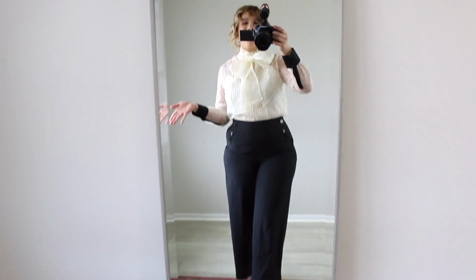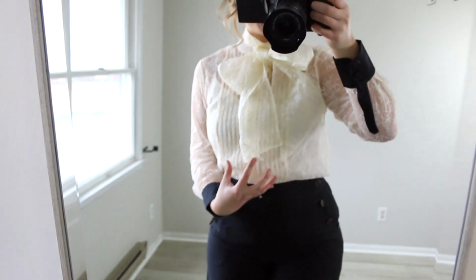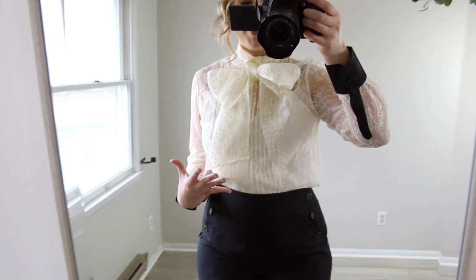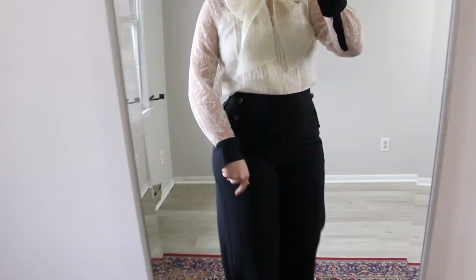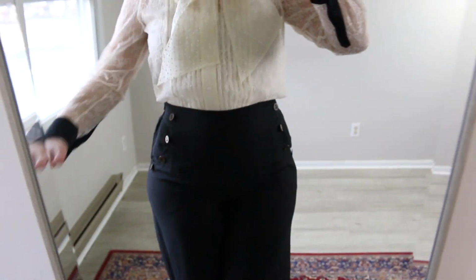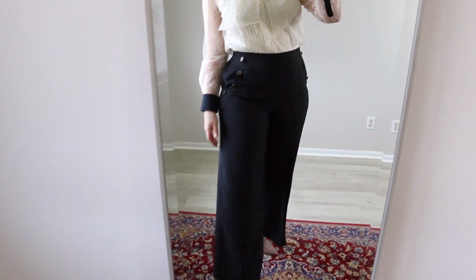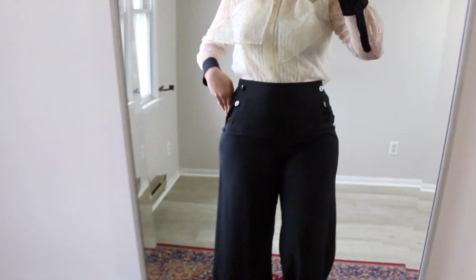I love how preppy this blouse comes across. You do have to take the time to tie this bow yourself, but I enjoyed that. I love little details like that. The black cuffs, I think, add just a little bit of that accent that goes along with the whole outfit. Paired it with these black wide leg pants, and these ones are just my favorite.